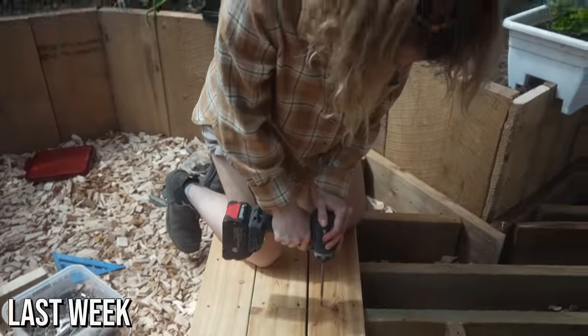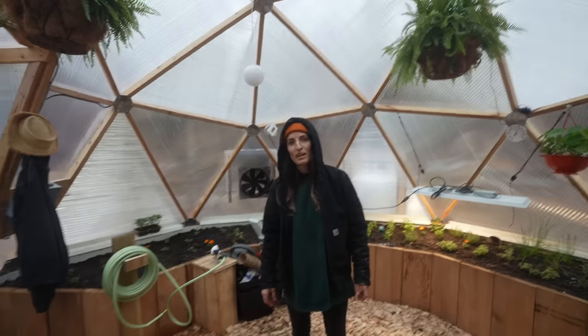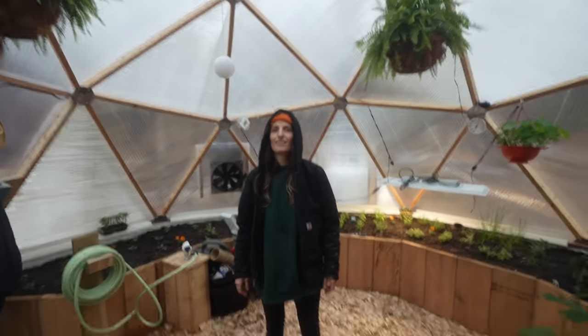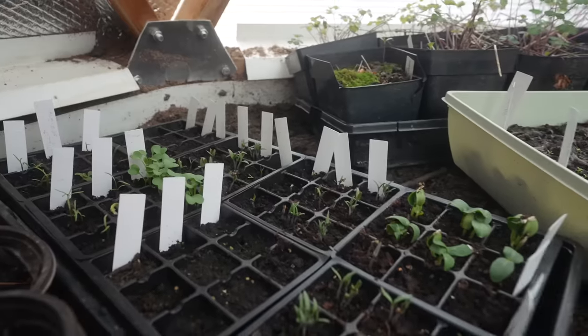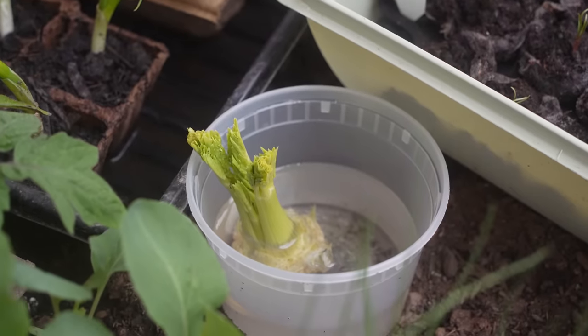Welcome back to the greenhouse, where everything is thriving. And we gave it a full makeover over the last few weeks, and it is such an amazing space. Okay. We got power in our greenhouse. Yeah. And we made a deck. If you missed last week. Here it is. These little seedlings are happy as can be. We're working very hard to bring them to life.